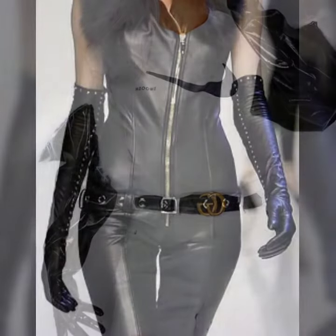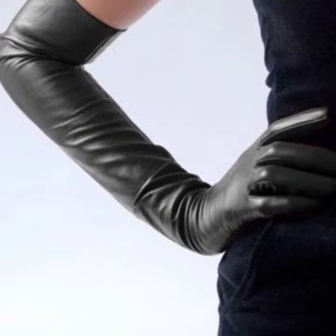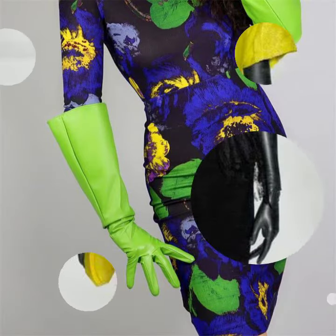If you want to buy these very beautiful latex and leather long gloves designs, then I will tell you some website names: Likely Express, eBay.com, Etsy.com and Amazon.